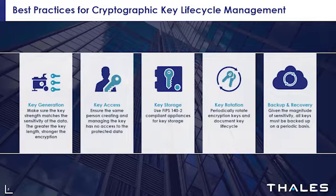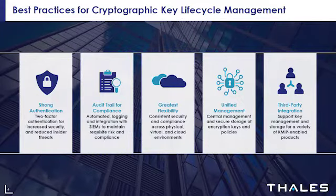Once the keys have been stored, in any untoward incident, it is mandatory that we should be able to recover the keys. Coupled with the earlier slide, key lifecycle management essentially means strong authentication, for example, two-factor authentication. Then audit trails, which are very important for compliance purposes. The system should be able to maintain logs and integrate with SIEMs to maintain requisite risk and compliance parameters. Flexibility of the solution: it should be deployable across physical, virtual, and cloud environments.